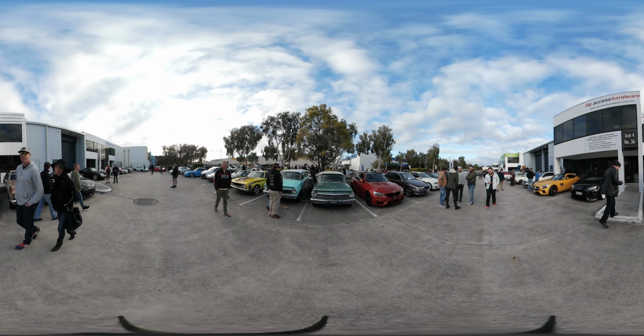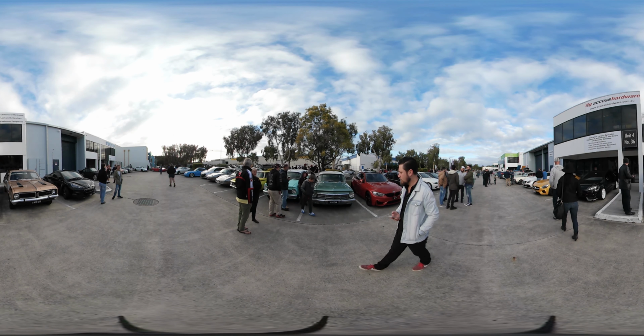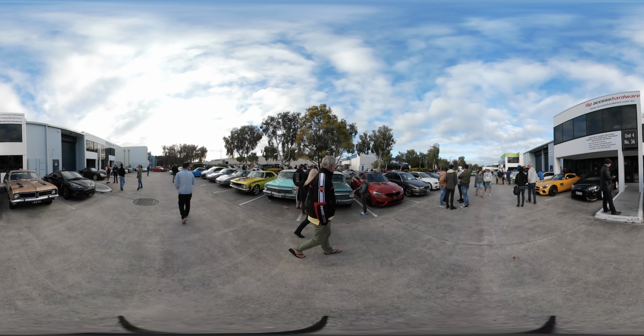You should also be able to just have a good look around here now and sort of mingle with the people as they all mosey around checking out these classic cars.